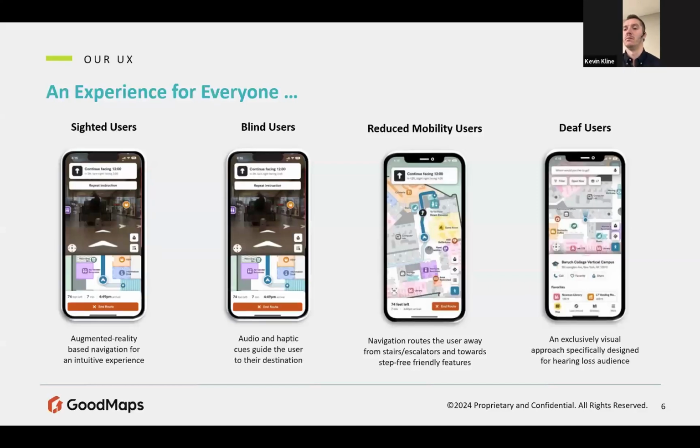I'm not sure. Kevin, this next slide is just talking about the features in the new GoodMaps app for different audiences.